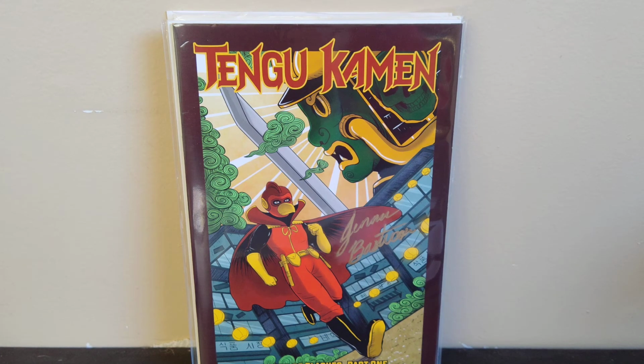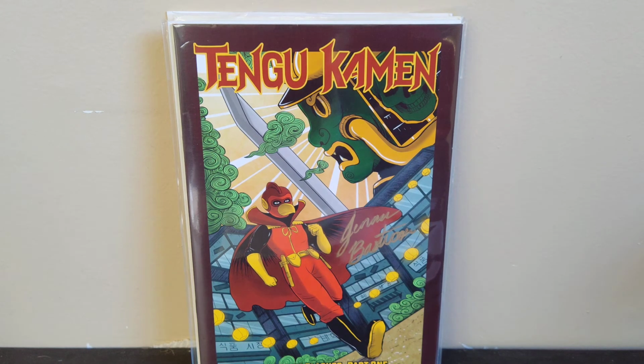I flipped through it. It's kind of the story of a high school girl or a middle school girl in Japan, and she dons this suit to fight crime and everything. So it looked pretty cheesy. The artwork was cool though, and again for $1, it's just something random that looked pretty entertaining.